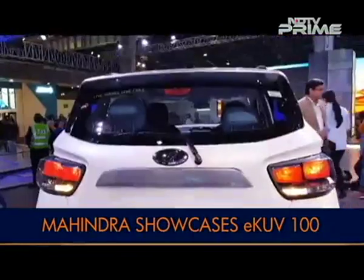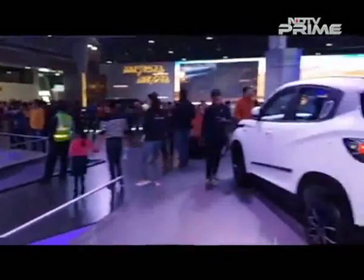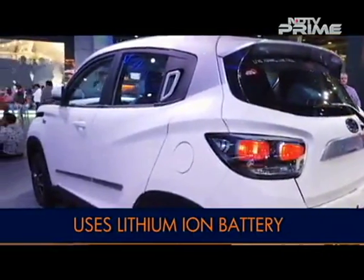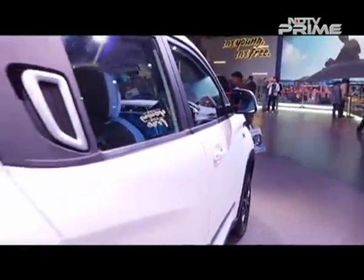Mahindra also showcased the eKUV 100. The electric SUV gets a lithium-ion battery with about 140 kilometers of range and a quick charge mode. This subcompact SUV should make a great urban runabout.